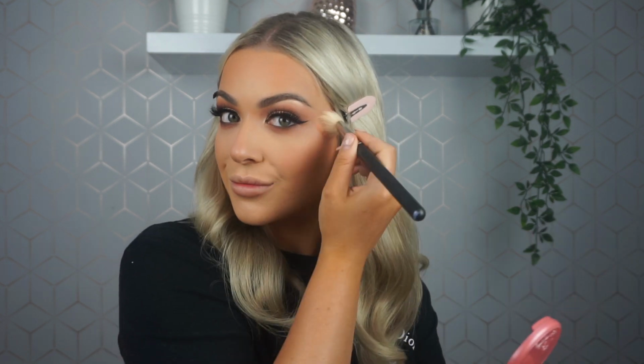Okay, so for blusher, I'm going to use this Tarte blush in Blissful, and it's just like a corally pinky shade. Okay, to highlight, I'm going to use Becca Opal. Mine's a little bit broken. And this small Morphe brush. Above the brow. Like I said, I love a glowy sort of forehead. Cupid's bow, and then kind of the tip of the nose.